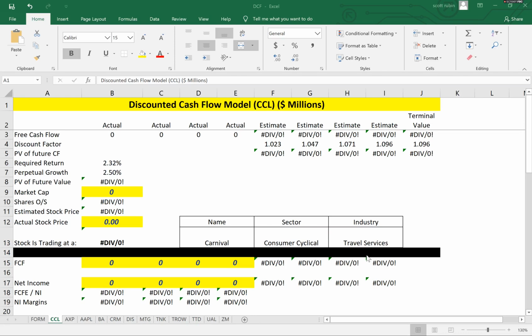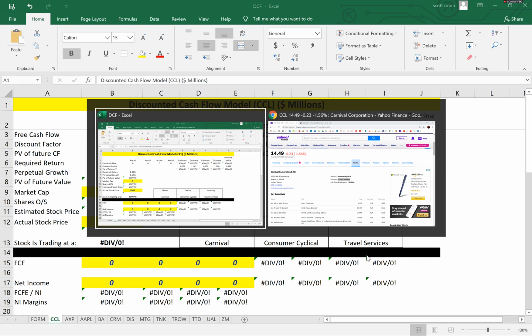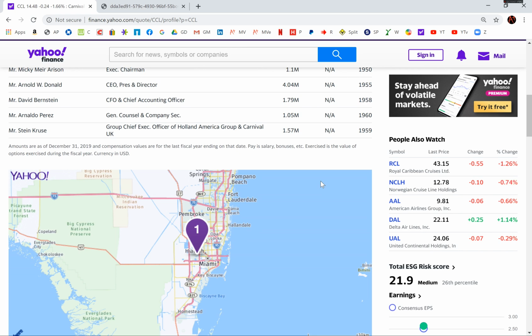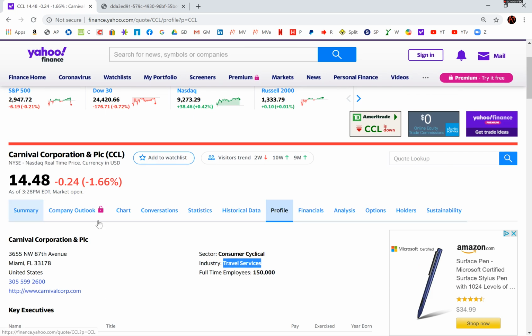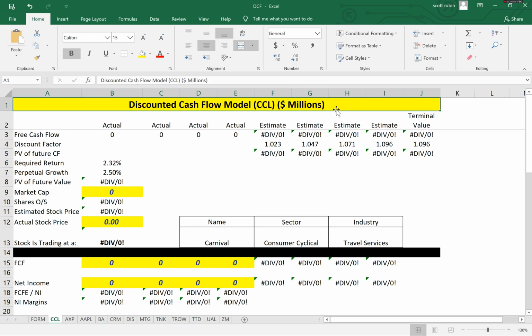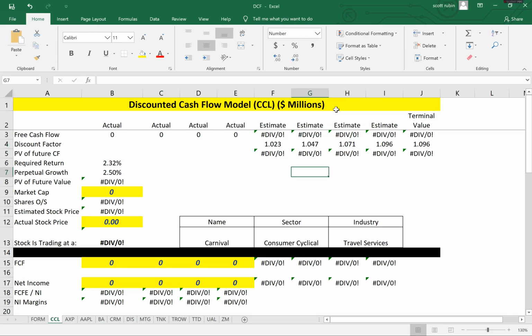So we're going to do a discounted cash flow on Carnival Cruise Lines. And this company has been getting a lot of press lately since the pandemic, and the stock has gone down pretty dramatically. So let's do an analysis to see if it's a buy or not. And this is the best way to identify whether a company is over or undervalued, is discounting the future cash flows of the company.